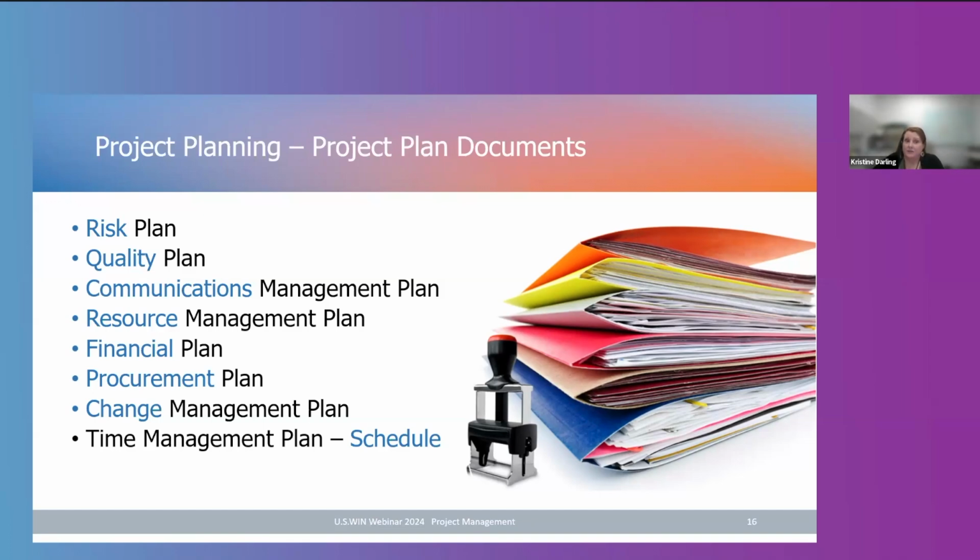Because it was a small project. But you may find that your projects for medium size is going to be a little bit different than your larger size projects, or even complex projects. For me, how I equate a vacation versus building a house, totally different size projects, and you're going to need totally different size documents in their setup.